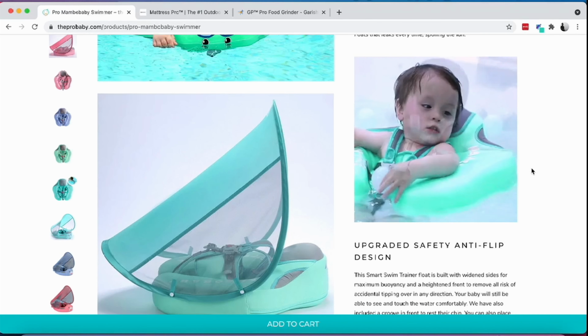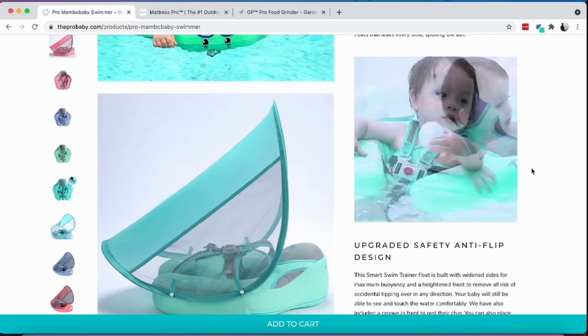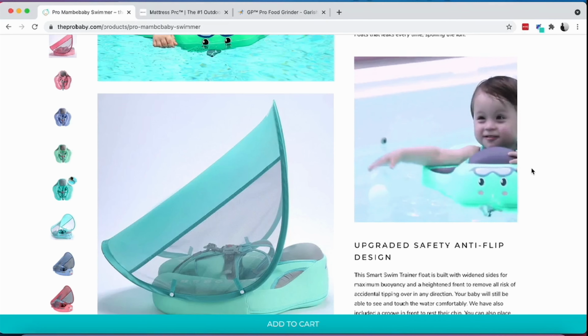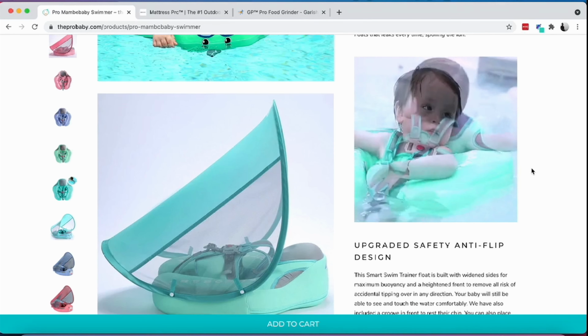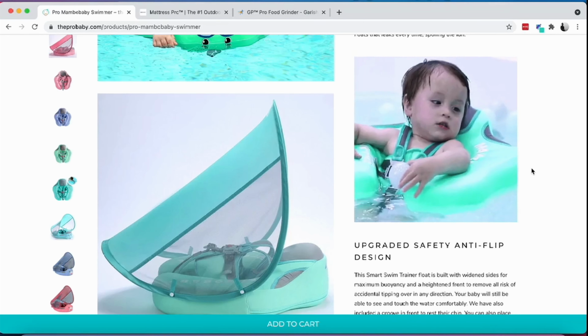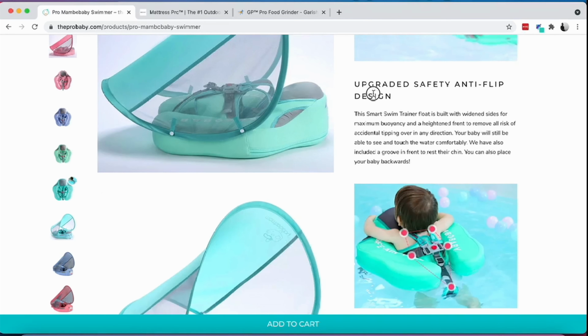Yes, it is a product that has been around for a while, but the way they're marketing it, believe me, any product can be sold as long as you're a great marketer. If you are good at marketing, just like how they are doing here, you can sell any product. Believe me, they're selling this a ton, I'm sure. "Upgraded safety, anti-flip design." Again, a heading and then a paragraph. Even these paragraphs are hitting the nail right on the head. Amazing ones, going straight for the kill.